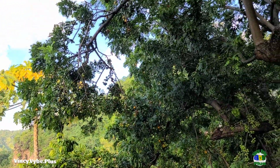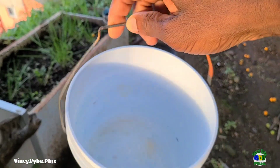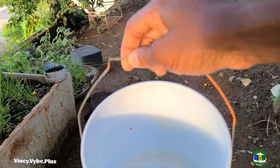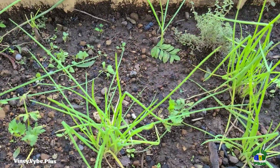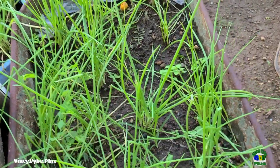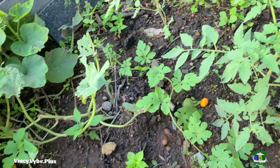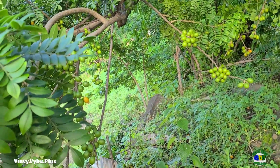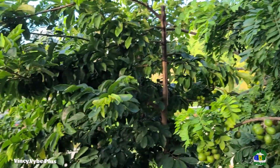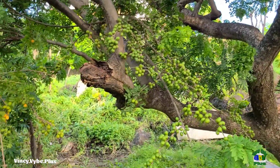And this is the plum tree right here. We're gonna try and fill this small bucket that we have here. Let's see how much plum we can get in this. My mom has pepper, watermelon, tomato. Look at that, the plums are falling off already. Soursop, pawpaw. So without any further ado, we're gonna go up in the tree.